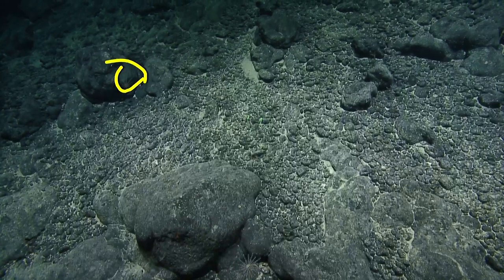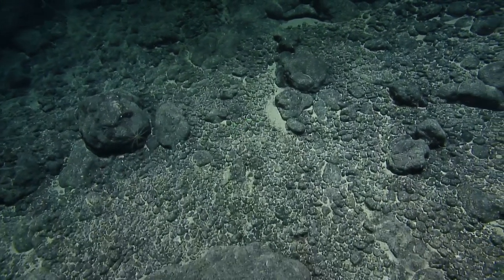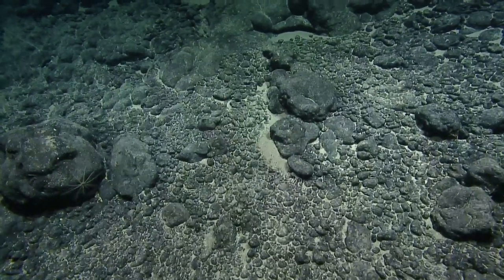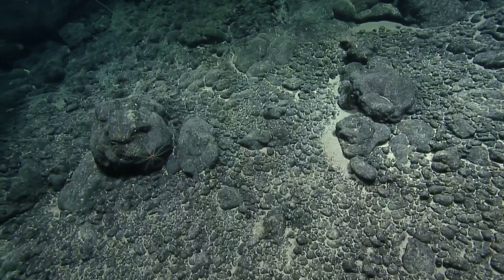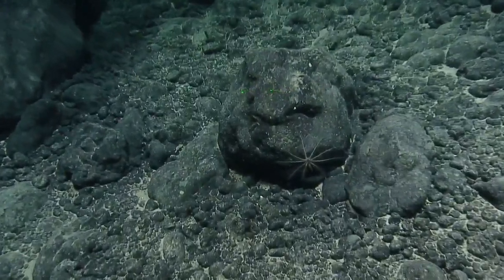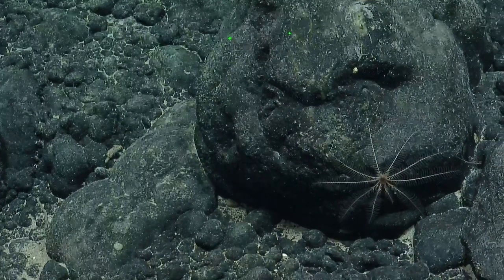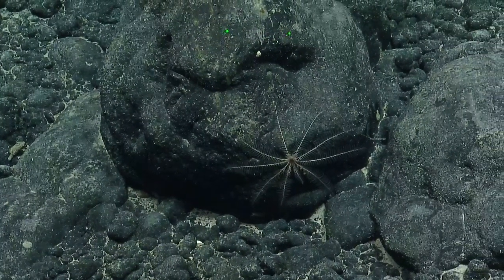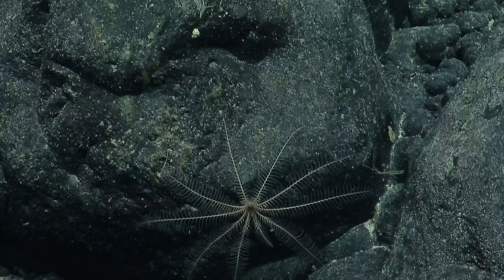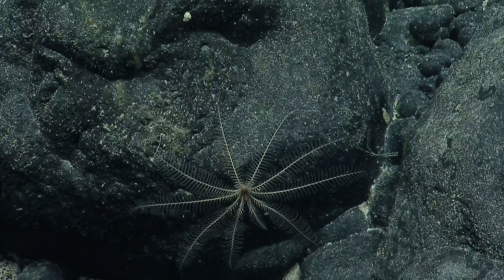Yeah, what's this guy? Let me see if I can find a marble to balance on. Maybe this marble. Is that a crinoid or a sea star? Go for a zoom. I can't tell. Crinoid. Yep. Dan, can you get the lasers? Yeah, he's pretty. Roger. So pretty. Very pretty. Love these guys. Okay, shall we mosey?